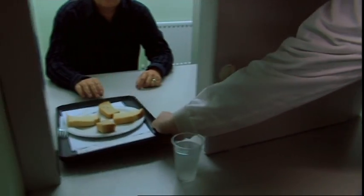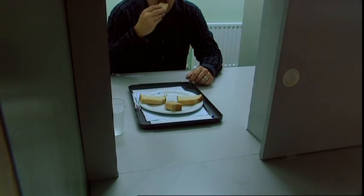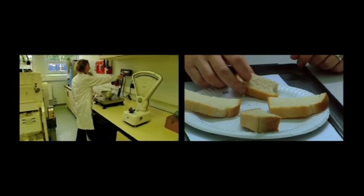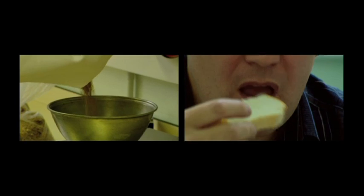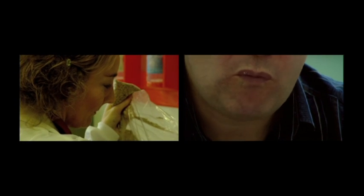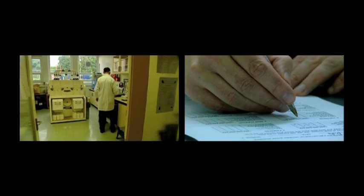Well, I think that the functional food area is going to grow a lot. I think that bread, because it's such a universal product, makes for a very easy carrier for healthy ingredients. Research is starting to increase at the moment in the area of nutritious cereal products, so definitely in the future it's an area that's going to expand.